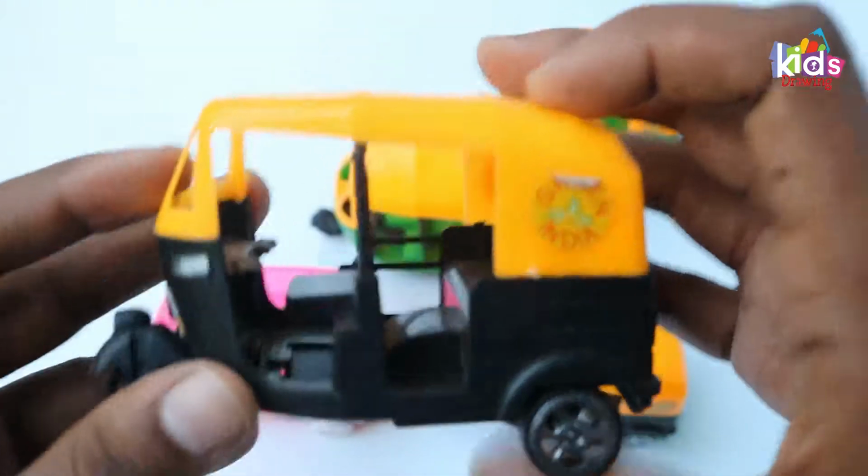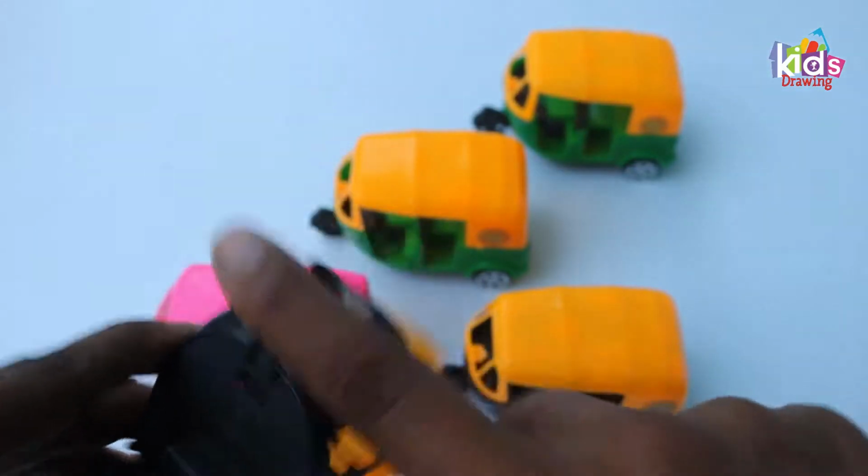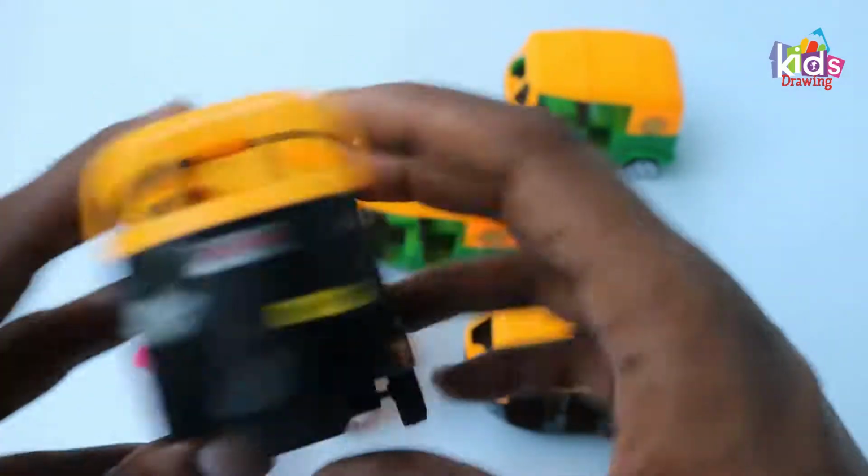Wow, it's also three-wheeler and black color auto rickshaw. Black, yellow, black. 1, 2, 3. Wow, three-wheeler auto rickshaw.